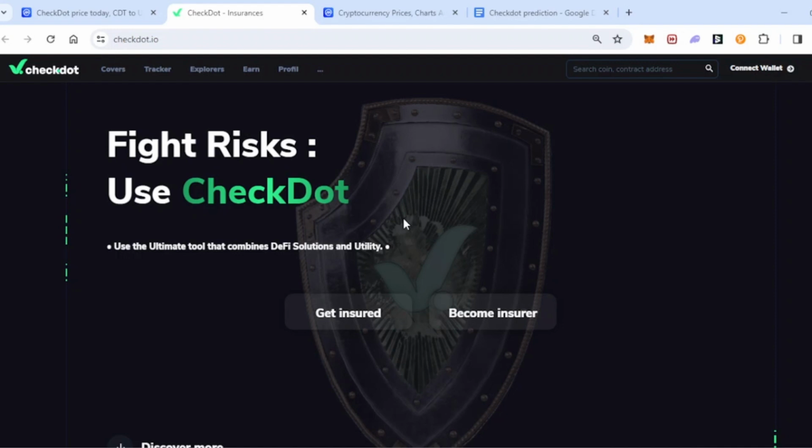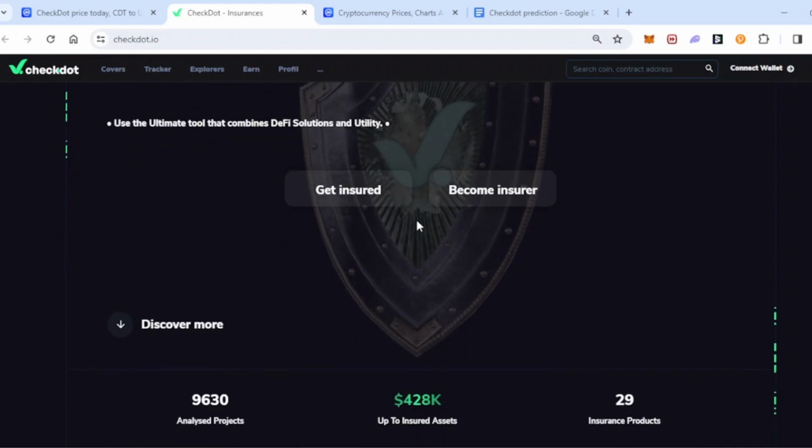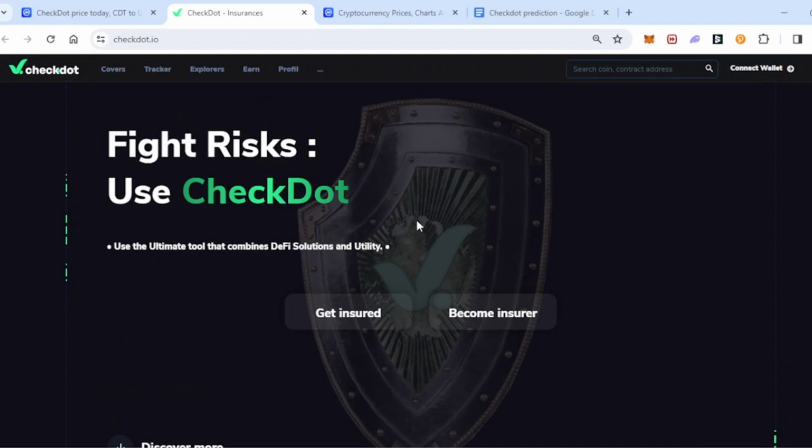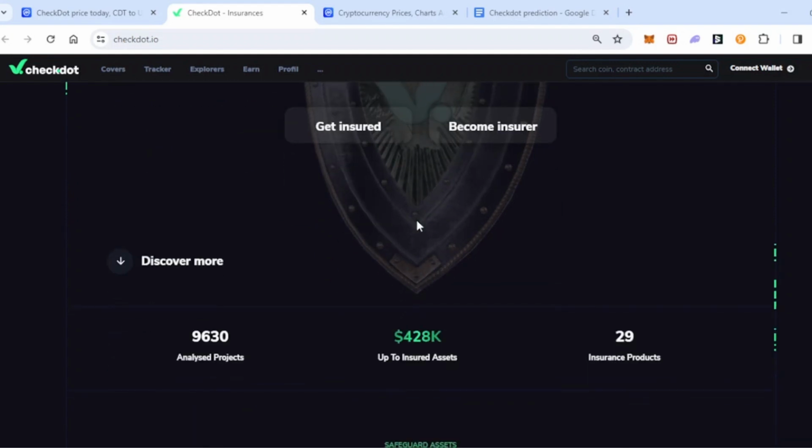For example, if this exchange goes down, then if they did go with Checkdot, they will be fully insured and they will get reimbursed all of their money back, which once again completely revolutionizes the whole game. It is extremely good to see, because not only will this be good for Checkdot, but like I said, it will be good for the cryptocurrency market as a whole. This brings a great future to the crypto space and only makes it much better.